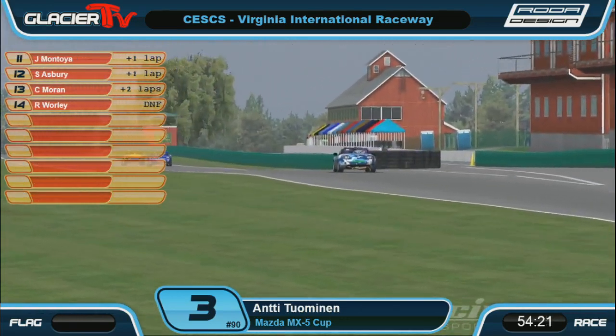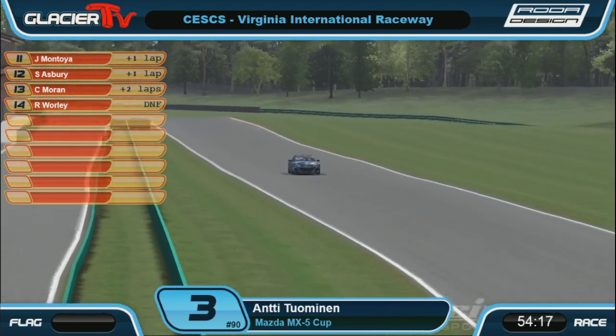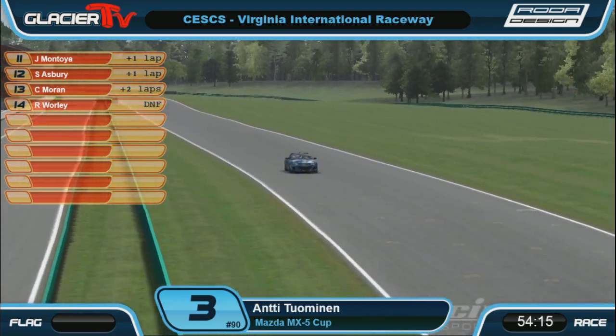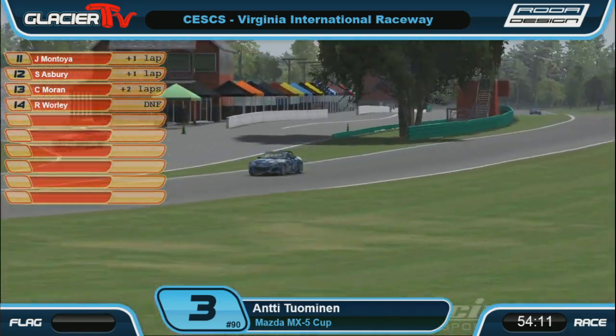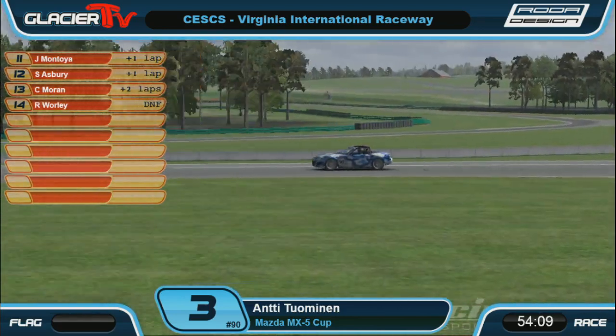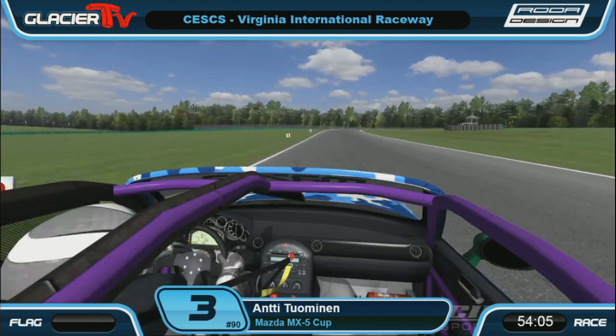He's dropped back to a good 7-8 seconds now as they come down past the start-finish line. And we'll keep an eye on exactly just how big that gap is. I was just about to say that coming into the right-hander at the back straightaway, I don't think James Stevenson gave him that corner.